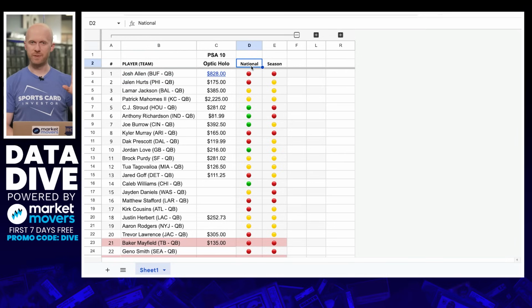One, the National. From now until the National and going into the National, who do I think has upside? Who do I think is going to be hot, basically, at the National? And then I'll look kind of in season, not before the season, but sort of treat this as the National up to the season, I guess you could, and then in-season players.